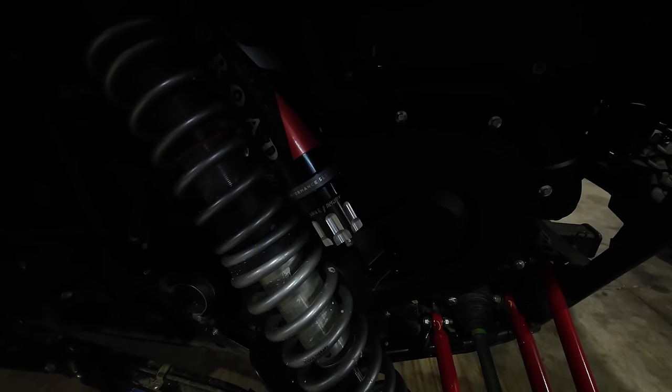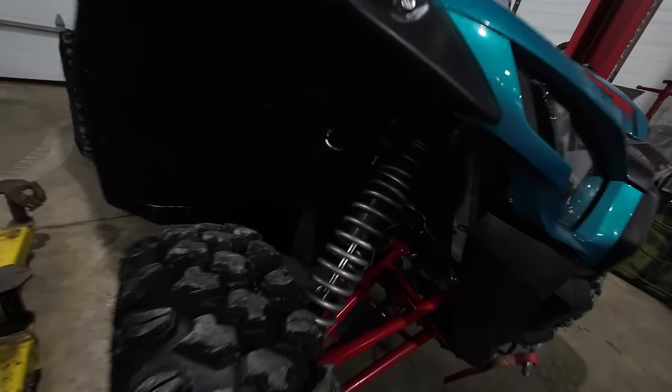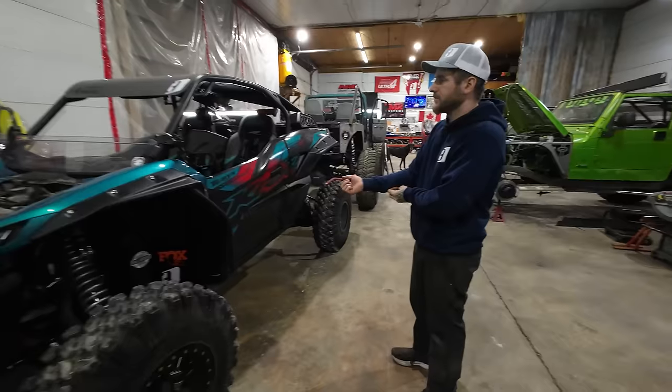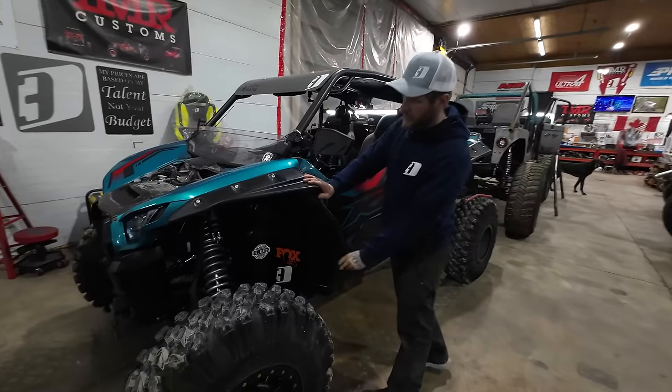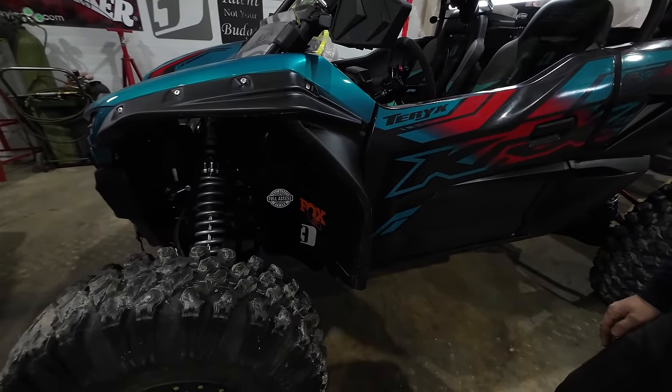And then on Mel's machine, I didn't buy the caps, I just machined hers and put a Schrader valve in so I could adjust hers, because both of these machines have full valving inside. I've been in the shocks a handful of times and the valving's pretty dialed in now. We got the Kawasaki fender flares with them, brand new from the dealer. Highly suggest these, they're pretty good.